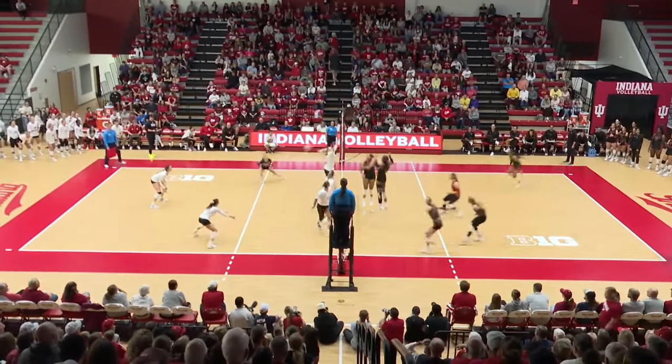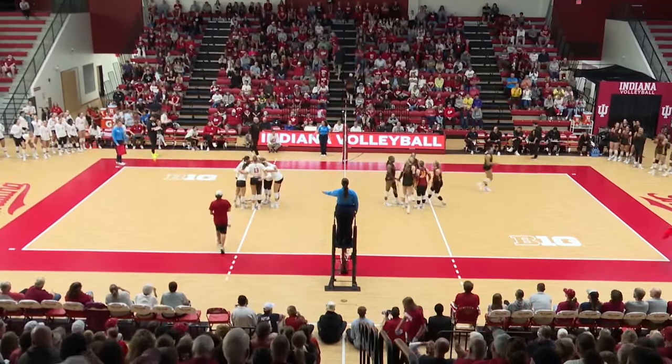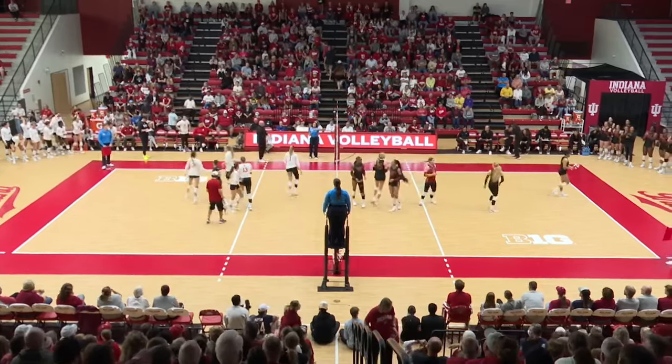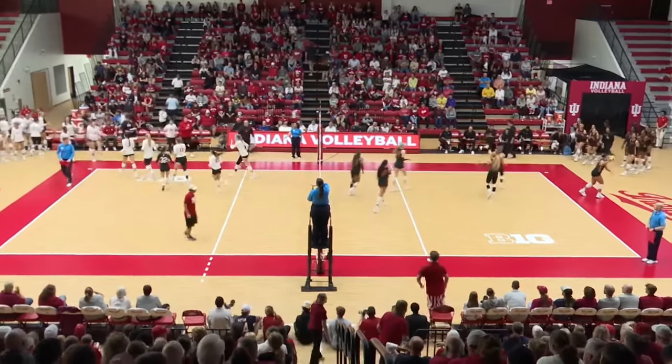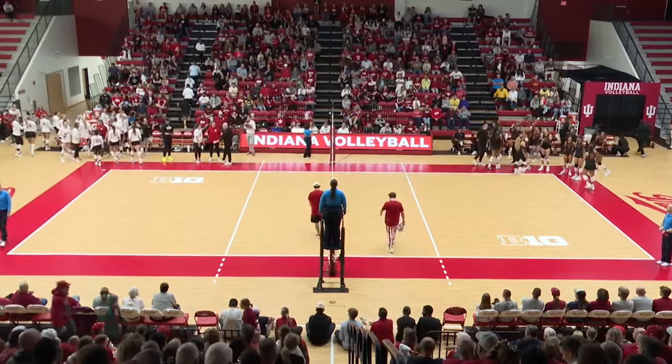Gets it over cleanly to Aninga. Out of system, and she gets a kill. That one fooled me. Fooled everybody on Indiana as well, as when a setter decides to play out of system, havoc kind of breaks loose, and it's 23-21.